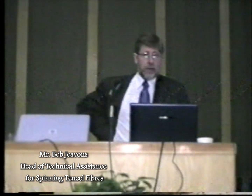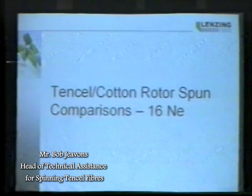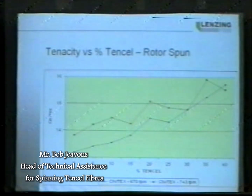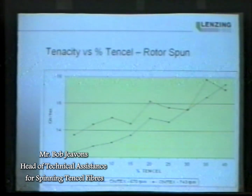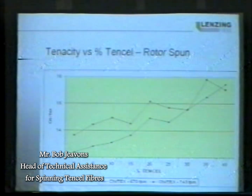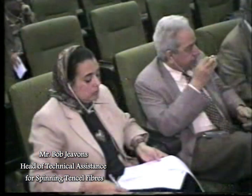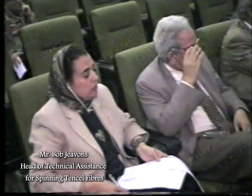We've also carried out comparisons using rotor spun in 16s cotton count, and the next slides will show the relationship of the tenacity versus the percentage of Tencel. So 0 is 100% cotton, 5 is a 95% cotton, 5% Tencel blend, and going to the far end, 40 is a 60-40 blend of cotton with Tencel.